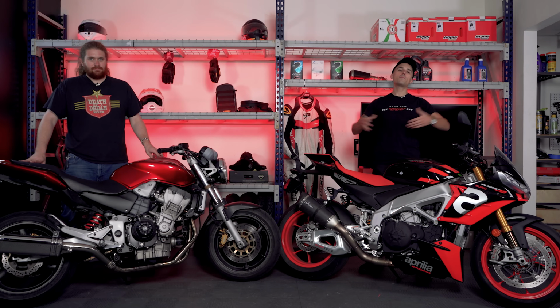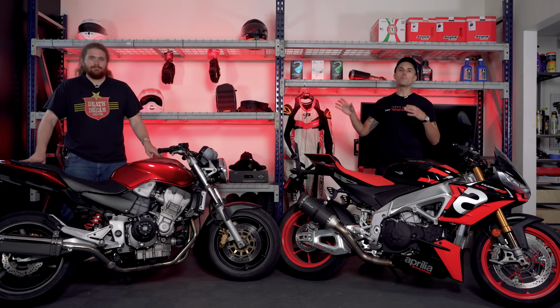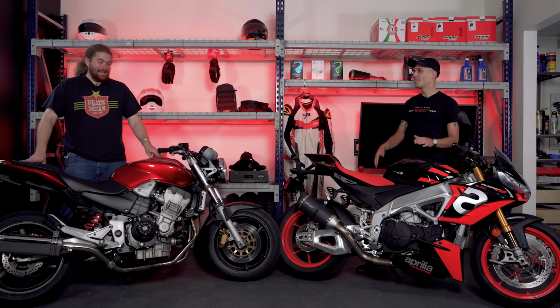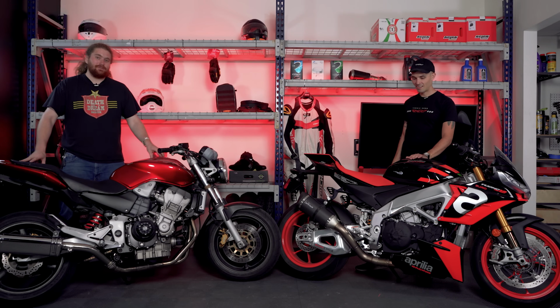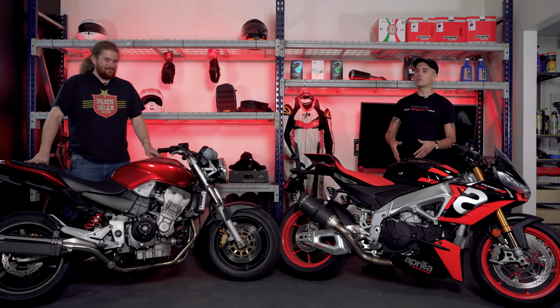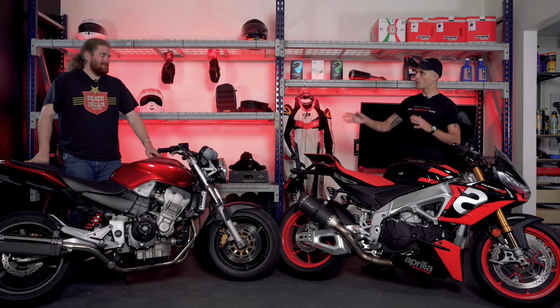All right, folks, bringing it back here, we're going to take a deeper look at both of these bikes side by side because there's so much that has changed and evolved on these two bikes, right, Spite? It's kind of hard to believe that these are in the same category. Yes, for their time. We have to say, obviously this is a way bigger engine, but for their time, these were both flagship naked bikes.